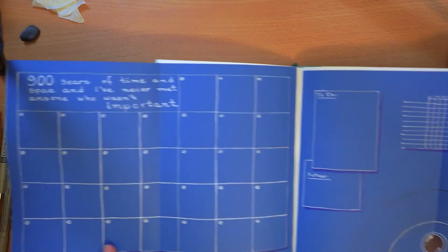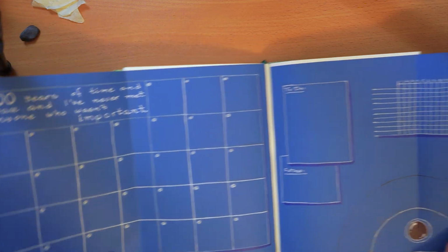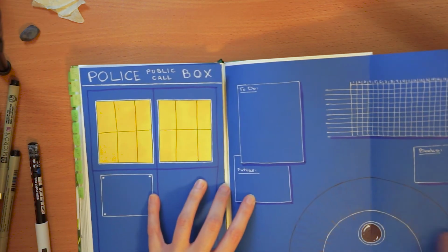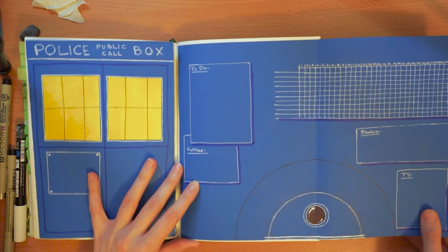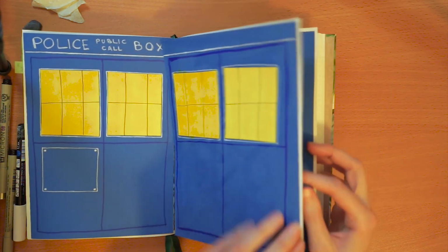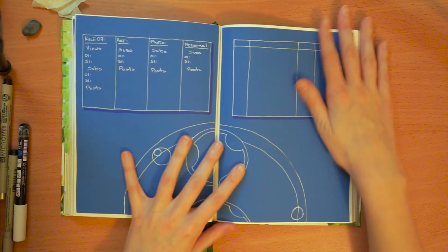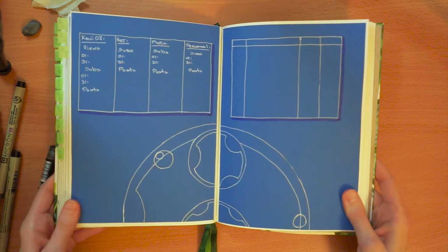But I am happy, and it will be useful, and in the end this is a bullet journal, and that's what's important. So I hope you guys enjoyed this video. Sorry about my negative Nelly ramblings. I promise the next one I'll pay more attention, I'll do it more carefully, more planned out. Hopefully next time I'll be better.